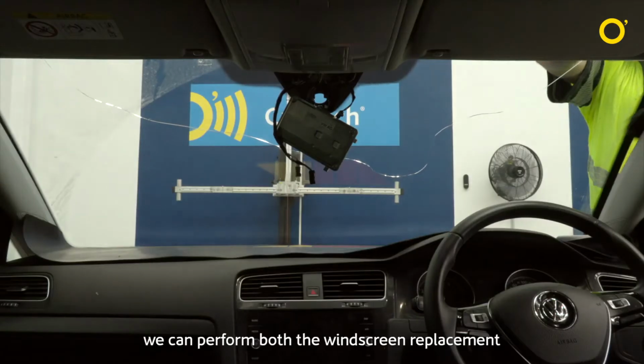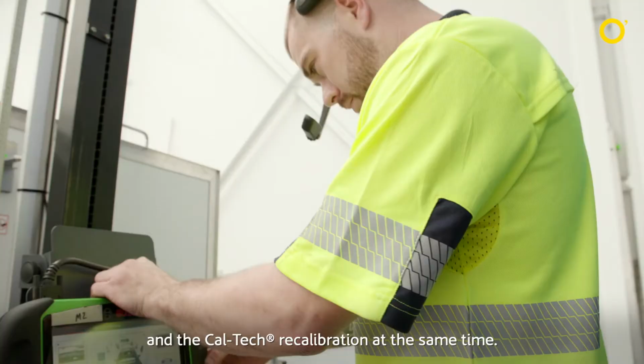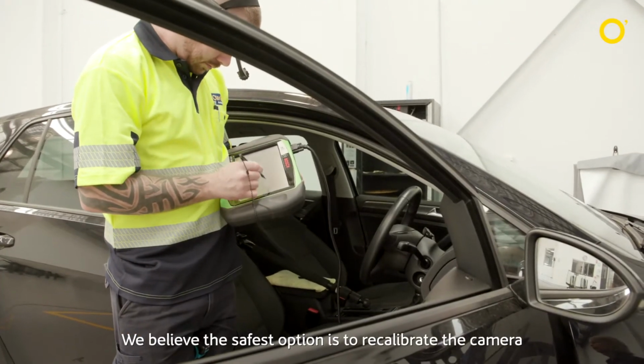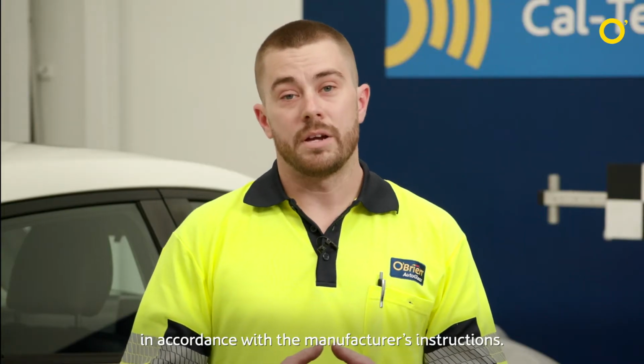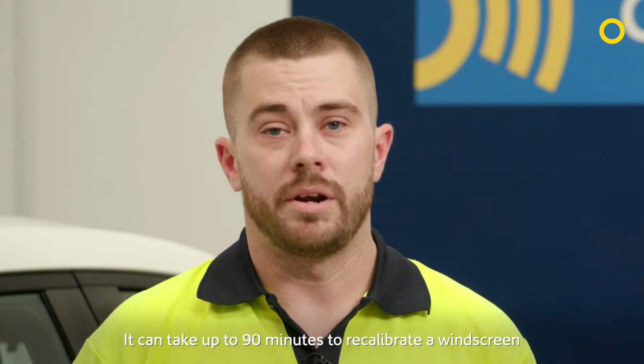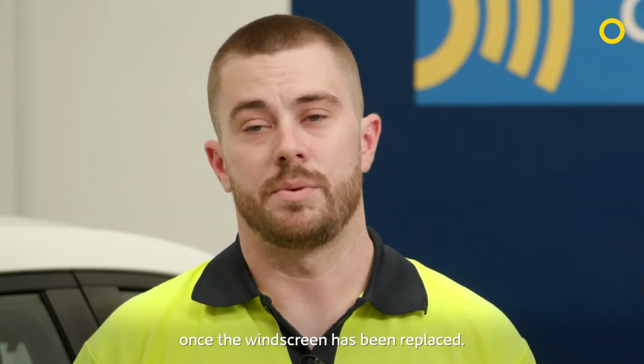When you bring your vehicle to O'Brien, we can perform both the windscreen replacement and the CalTech recalibration at the same time. We believe the safest option is to recalibrate the camera in accordance with the manufacturer's instructions. It can take up to 90 minutes to recalibrate a windscreen once the windscreen has been replaced.